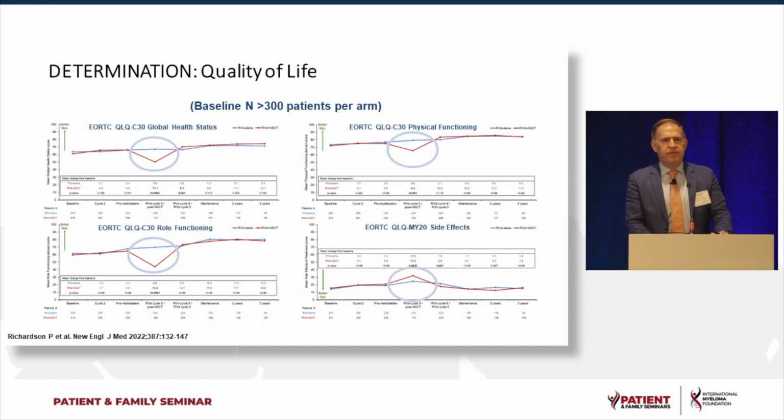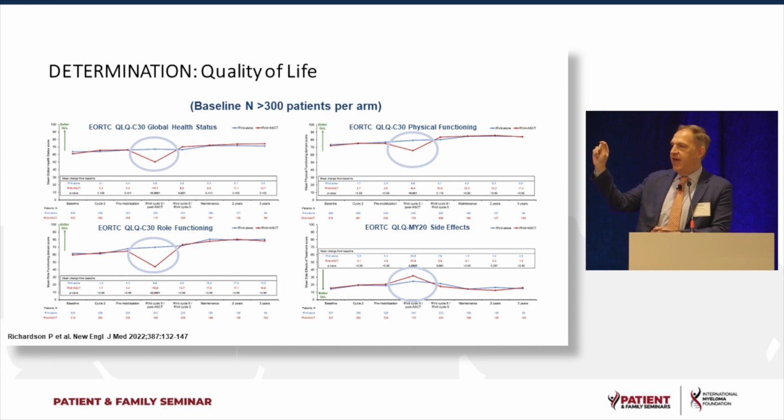We know that quality of life is impacted by transplant. This is quality of life data from the DETERMINATION trial, and these circles here represent the transplant point, and the red line are those patients that got transplanted. And what you can see here is that their quality of life scores, physical functioning, etc., get worse in the transplant period. But I also want to point out that those lines go right back up to the non-transplant lines as maintenance is getting ready to be started.